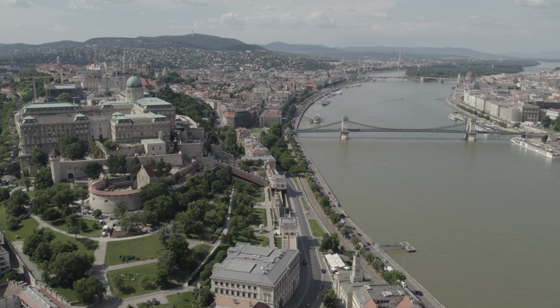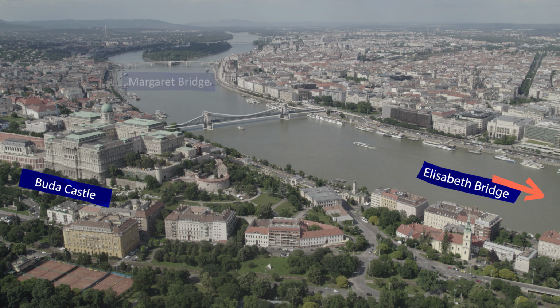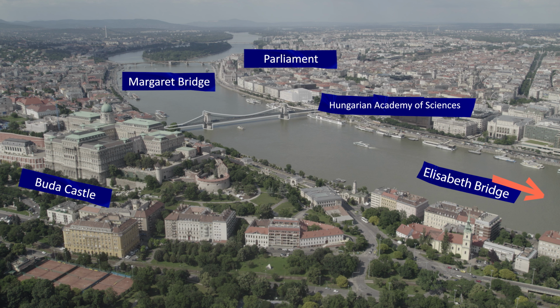The Chain Bridge is located underneath the Buda Castle and in between the Elizabeth Bridge and the Margaret Bridge. It's really close to the Hungarian Parliament and the Hungarian Scientific Academy's building.